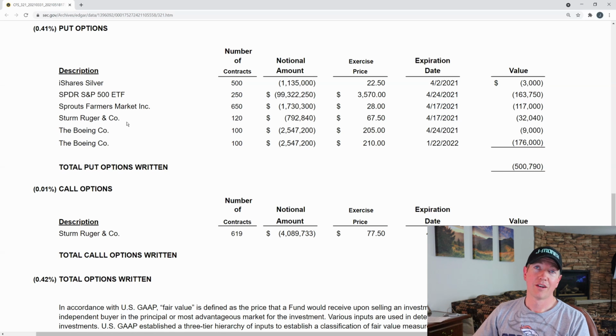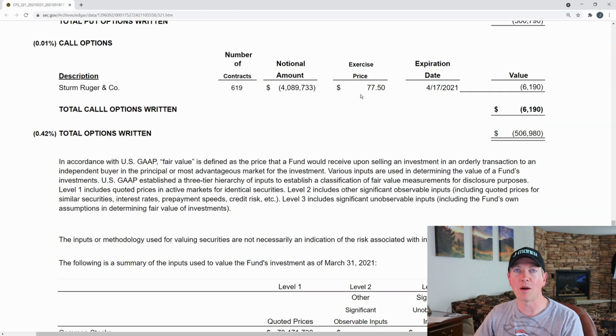This is actually one that has been on the Magic Formula list for months. And they're an ammunition and gun company. He has 120 contracts out there at an exercise price of $67.50. And that one's interesting because he has some call options down here too. So he's got call options at $77.50. What call options are is he's basically selling covered calls, because he already owns these shares. So he's willing to part with these shares if they hit $77.50.